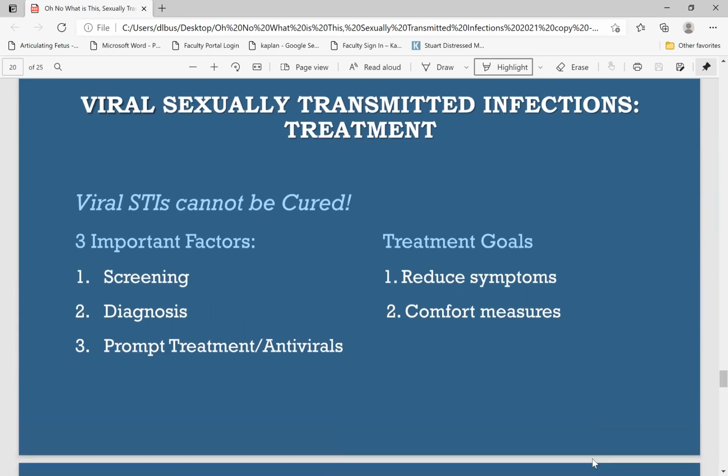So treatment, again, we've talked about treatment as we went along, but remember your viral sexually transmitted infections cannot be cured. We can just treat the symptoms. So screening, again, if you're sexually active, you should have a yearly screening. If you develop any signs and symptoms, seek the care of a healthcare practitioner, get diagnosed and get treated with your antivirals or your antiretrovirals. Remember your HPV, we can try to surgically remove those or use a freezing method, but they can return.